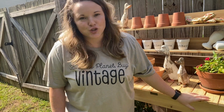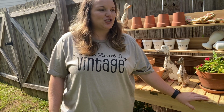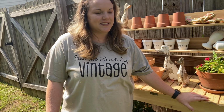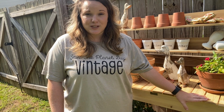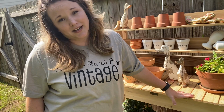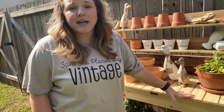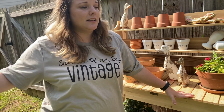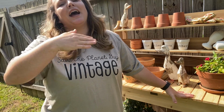I am not a master gardener or anything of the nature, but today I'm going to just kind of show you what the outside of our house looks like and some plans that I have for our yard, and some different things we want to be doing whenever it gets a little bit cooler out and I'm not going to melt from standing out here. I've literally been out here 30 seconds and I'm already sweating and melting. But anyway, we're going to do a home tour of the outside of our home.